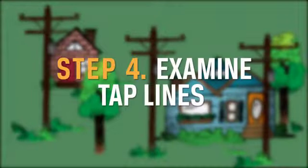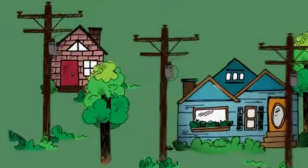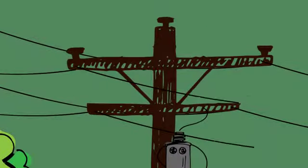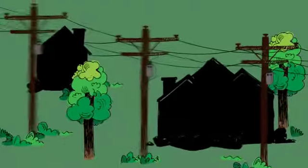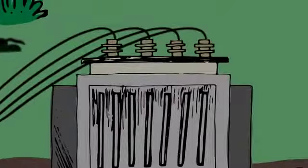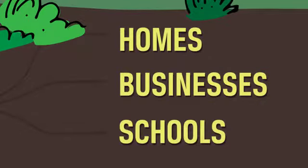Step 4. Examine tap lines. If local outages persist, supply lines called tap lines are examined. These lines deliver power to transformers that are either mounted on poles or placed on pads for underground service and can be found outside of homes, businesses, and schools.